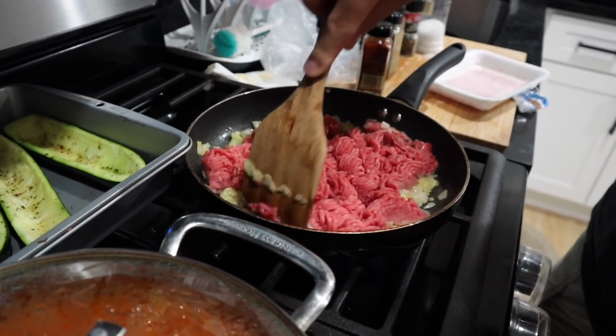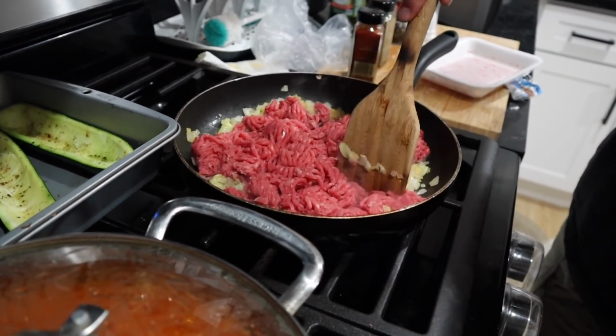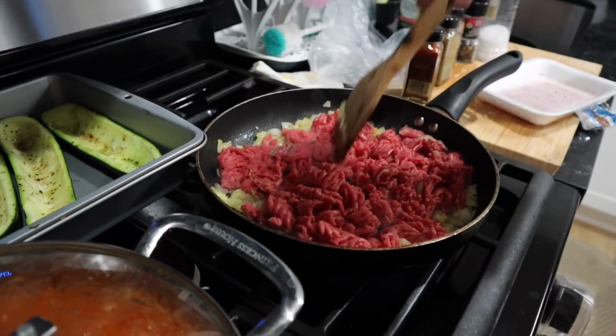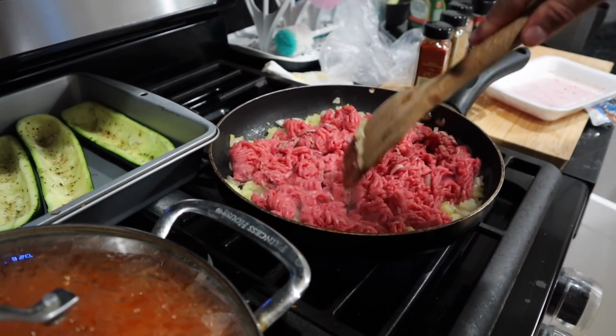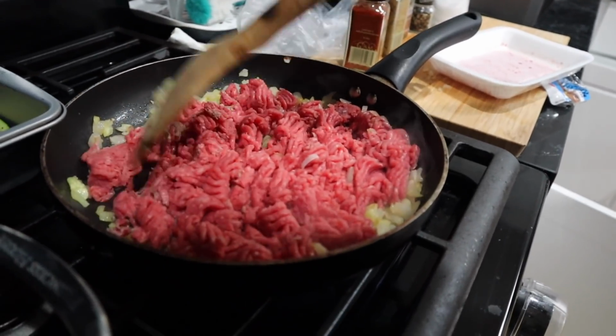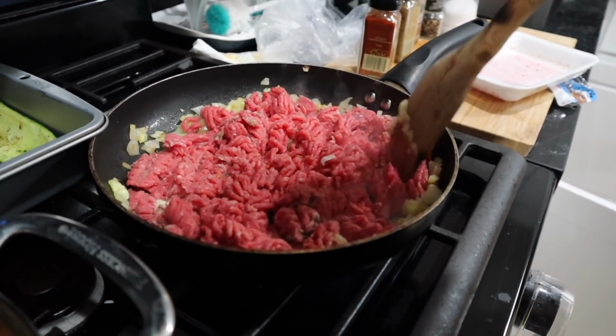So this is just the zucchini that I took out of the inside of the center. You just chop it, you put onion, a little bit of olive oil, and then you break up your ground beef. And then we're going to use some paprika, chili powder, ground cumin, comino, I don't know how you say it exactly, salt and pepper, and that's it.